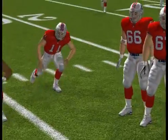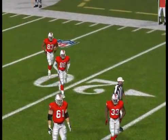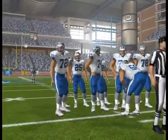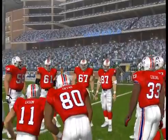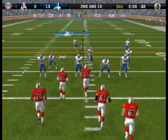This pass is incomplete. Plenty of pressure, and he barely gets the pass away. This defensive coordinator understands that pressure is the key to forcing the offense into making mistakes. If his players keep playing like this, he might be up for a head coaching job pretty soon.